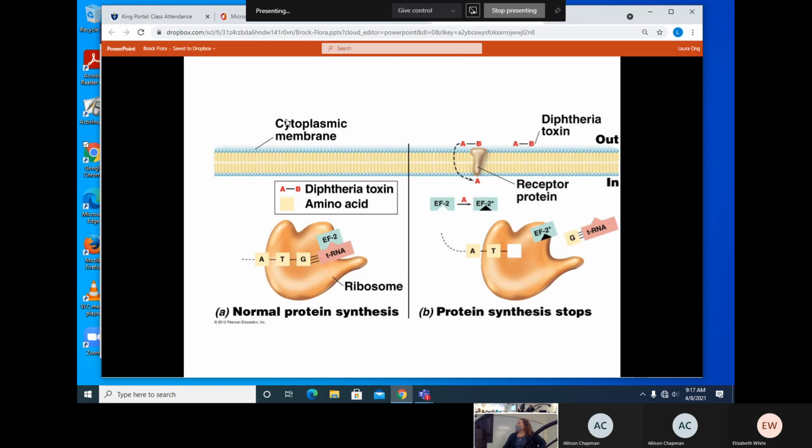And normally, when the host cell is not around diphtheria toxin, it will have its ribosomes and it's building host proteins in the normal way and going about its business. The A section of diphtheria toxin, we can summarize as this. Diphtheria toxin interferes with ribosome action in the host.